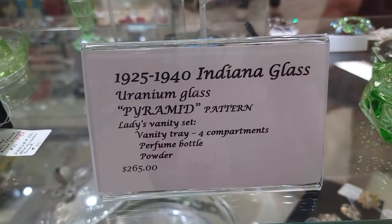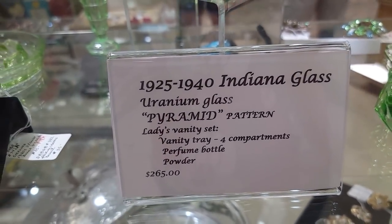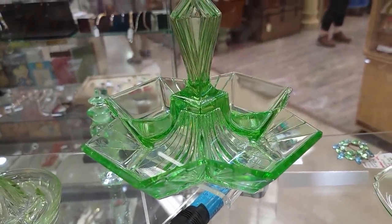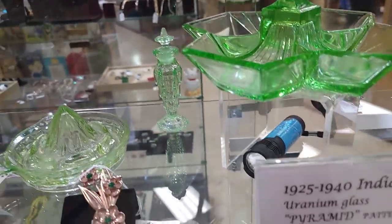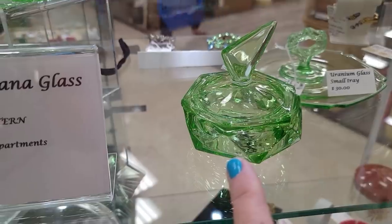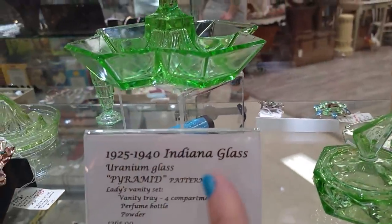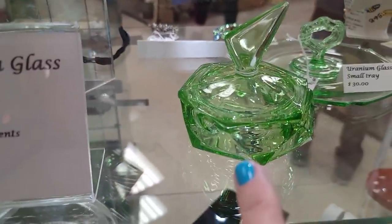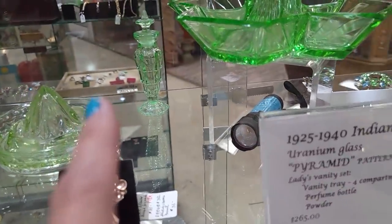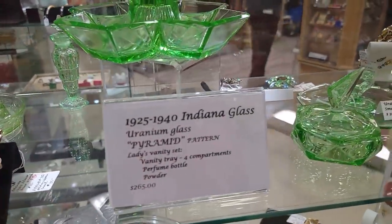This is some glowing glass, uranium glass, in the Indiana pyramid pattern. I'm not sure I've ever seen that pattern. It's kind of cool. It's being sold as a set, so it's the tray, the perfume bottle, and a powder. I don't see a powder. Oh, there's the perfume bottle back there.